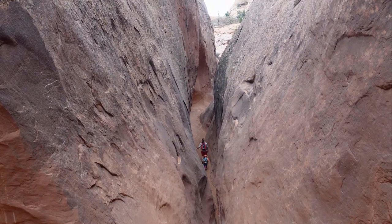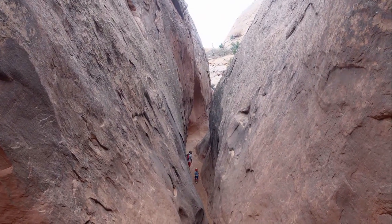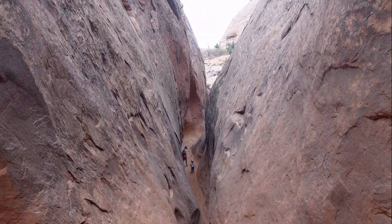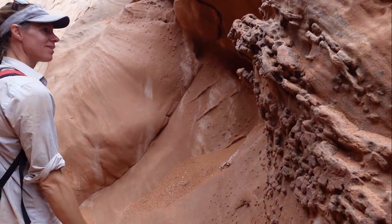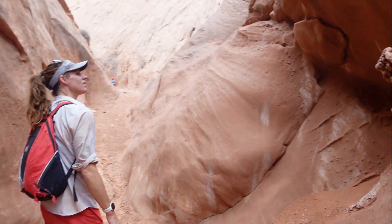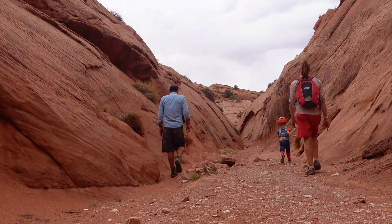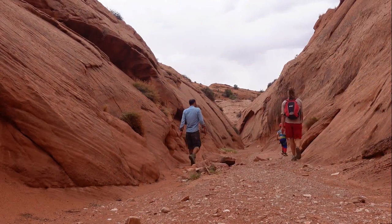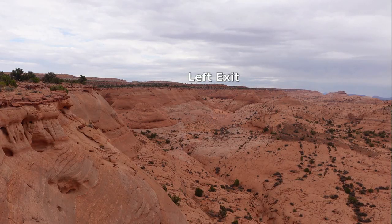Looks like the canyon is about to open up and we'll exit out to the right, looking down canyon. Weird, knobbly seam. After the canyon opens, you have the option of exiting on either side. Left, looking down canyon, is the simplest option, walking out of a slick rock valley and wash.